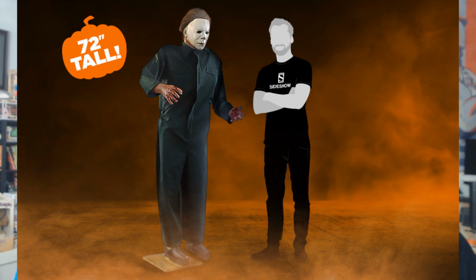I'm kind of surprised to see Sideshow doing this. Especially that. No, those other things, like the Chucky doll, are more like a prop replica. It's a functional doll. This is not. So I'm kind of surprised.